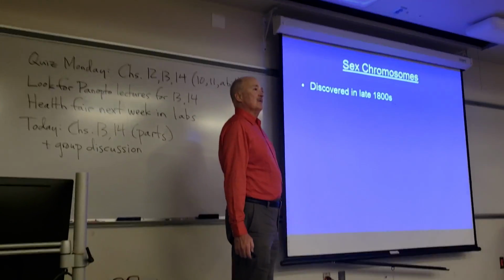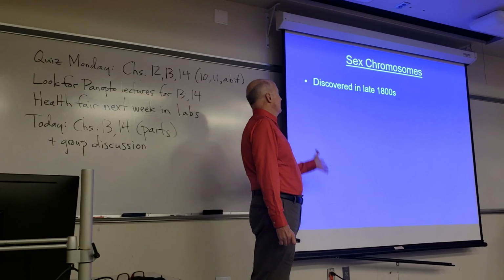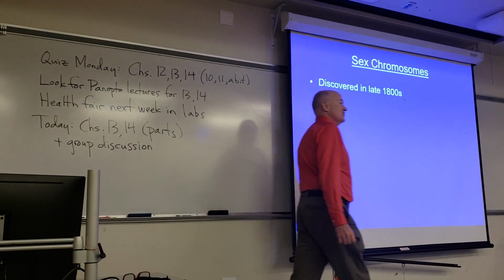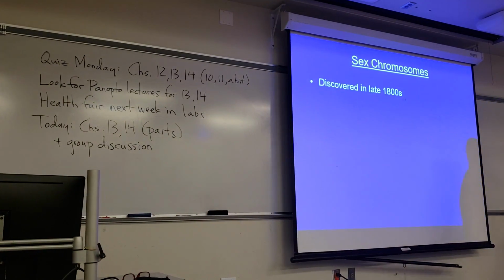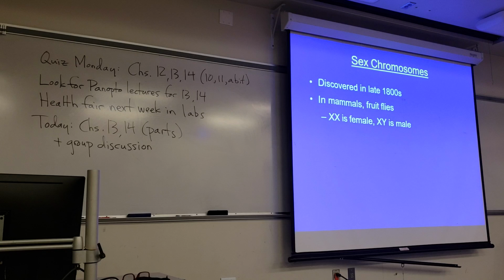before we realized those existed. We needed to have pretty good microscopes, which we had by the late 1800s, good light microscopes, similar to the ones we're working with in the lab. And studies done then were showing that we actually had a difference between males and females, at least with humans and other mammals, regarding some of the chromosomes.